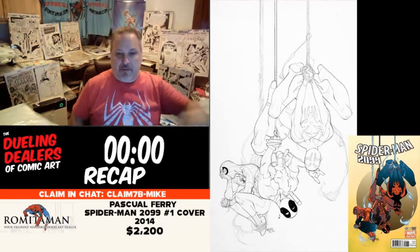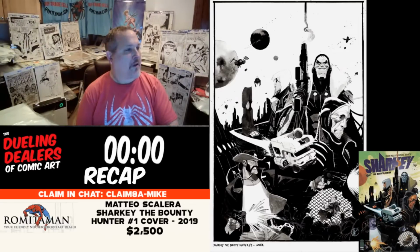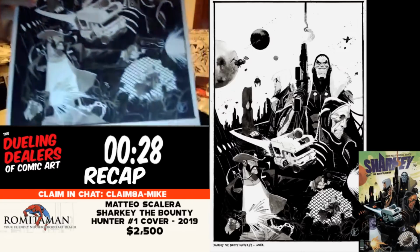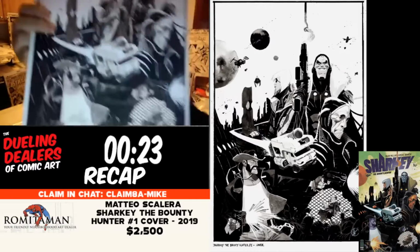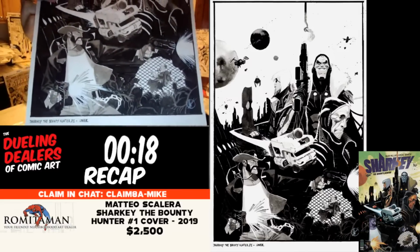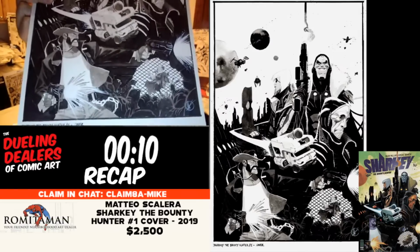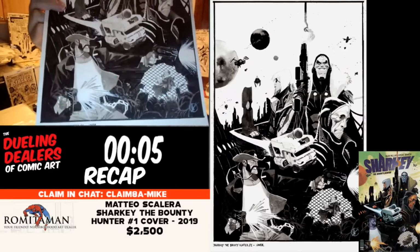Then next up, we've got 8A. That is the Scalera. Matteo Scalera. There we go. Okay. First issue cover, 2,500 on it. I will go 2,100 on it. Sharky the Bounty Hunter. It's an Image Comics cover from 2019. First issue. Wow. Sharky the Bandit smashing his guns. Looks like the Punisher's Western brother there. Look at that. Well, not a Western necessarily, but a mercenary brother, I'll say.